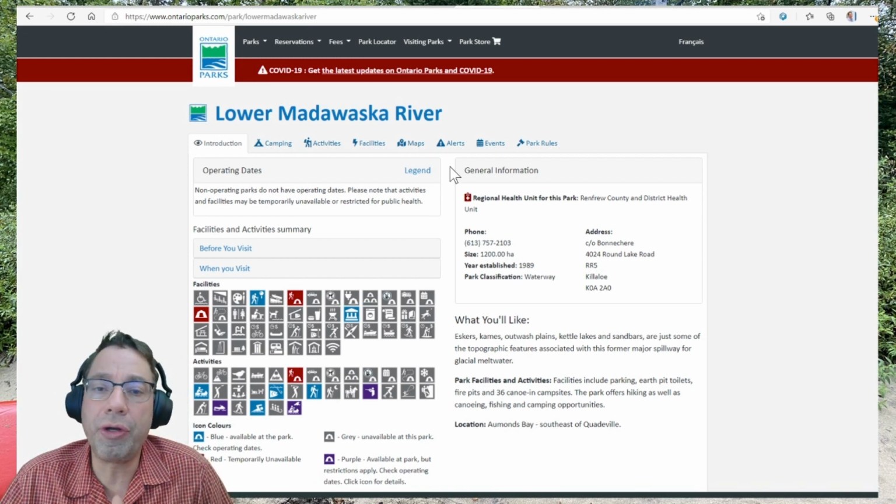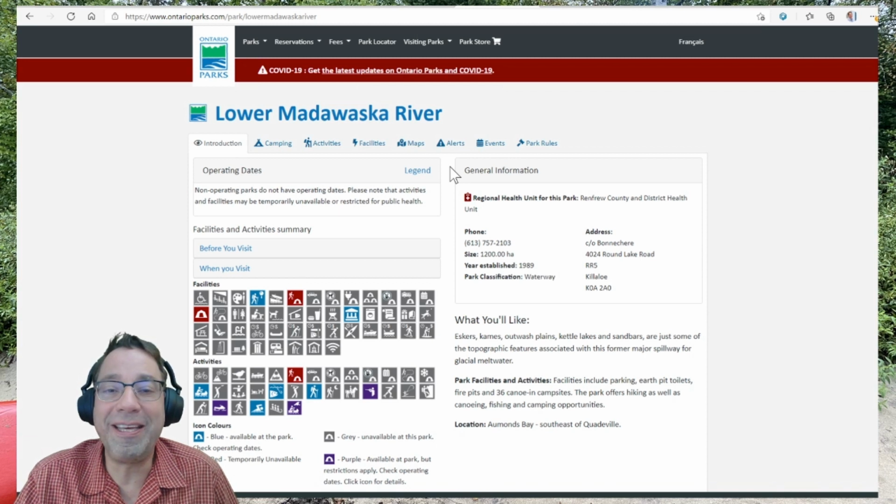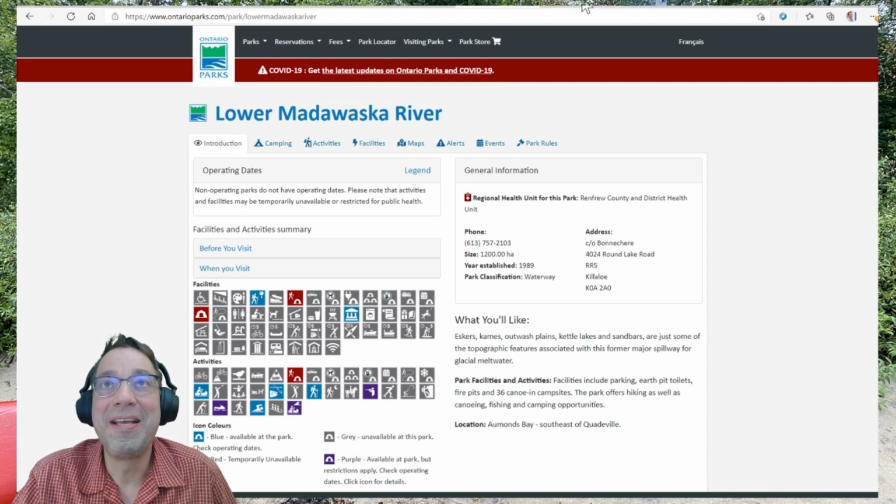It's also more of a nature experience in the Lower Madawaska River Provincial Park. Upstream of the park, there's a road not far away as well as the odd cottage, so you don't quite get the isolated feeling that you get in the Lower Madawaska River Park itself.